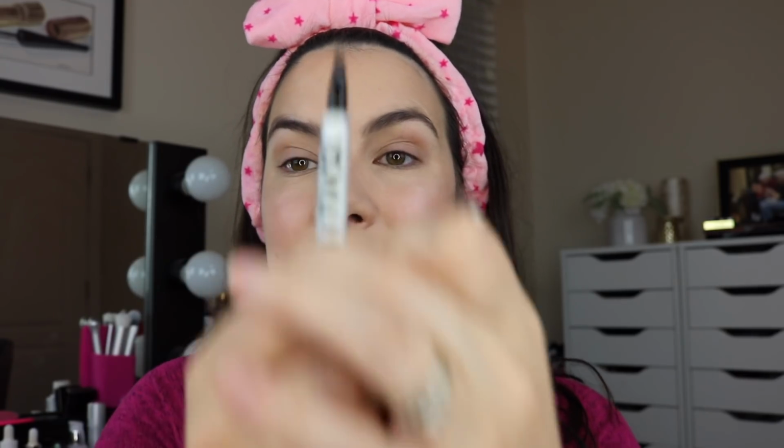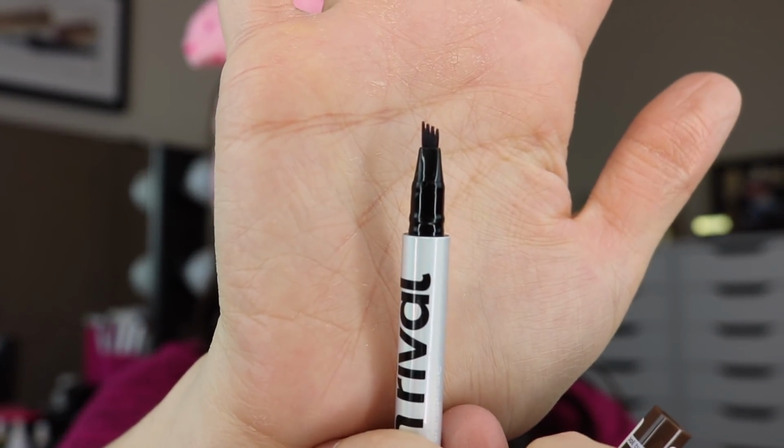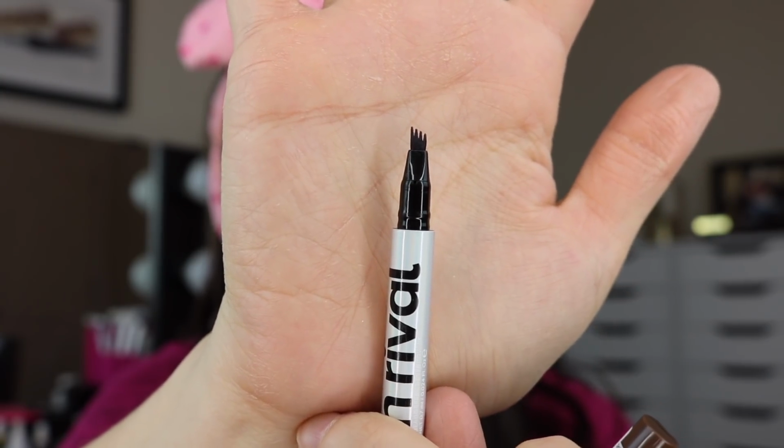It says microblade effect, and I struggled with this a little bit yesterday, but I'm gonna try it again today. I have the shade Soft Brown. I don't think there's any other shade that they sent me that really would work for me. It's a brow marker with three little tips, like an angled brow fork, and it deposits a lot in my brows. I feel like other felt tip brow markers I've used haven't shown up quite so much, but this shows up a lot, and it's hard to go soft with it. Even this shade called Soft Brown in my dark brows is really, really showing up.